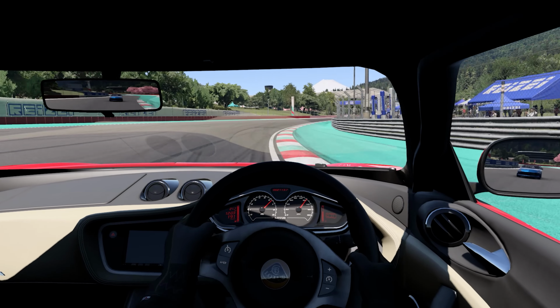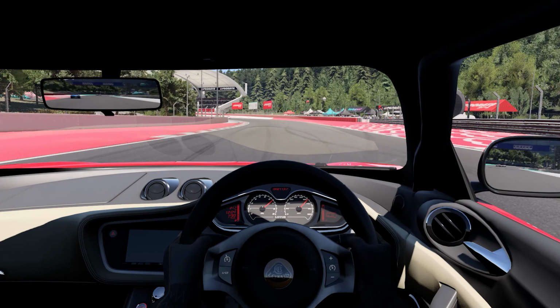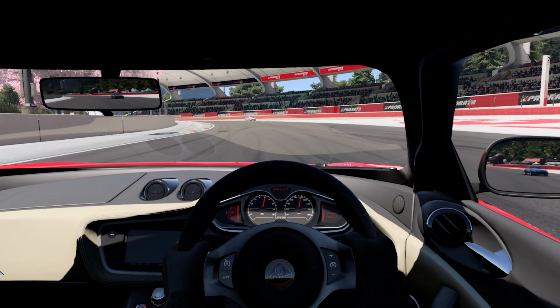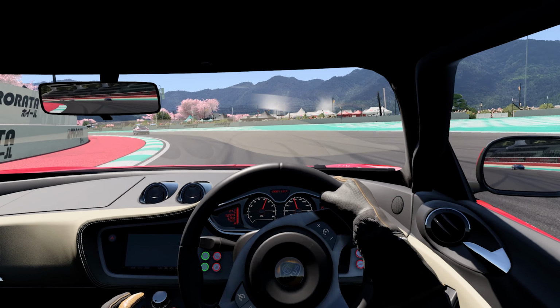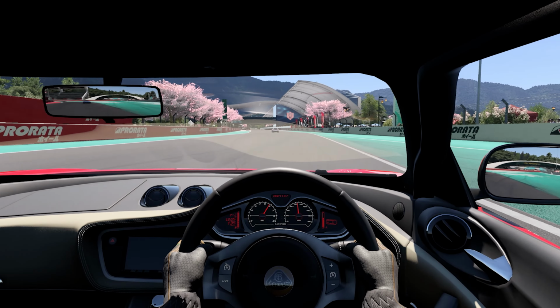The lightweight construction of the Lotus Evora S contributes to its dynamic performance. The chassis is crafted from bonded aluminum, combining strength with a relatively low overall weight. This focus on weight reduction, along with a finely tuned suspension system, contributes to the car's exceptional handling and agility.